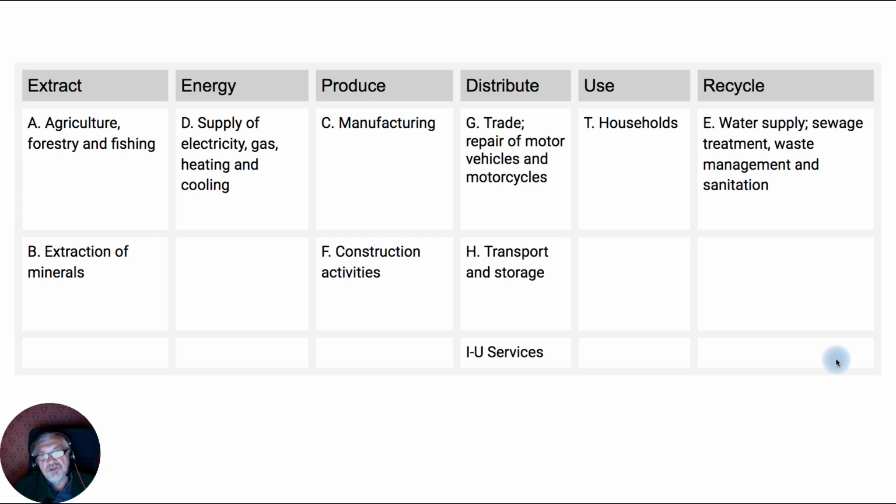In terms of distribution, we have motor vehicles and things like that, but we also have I to U services, and here we can pull out H, which is transport. I think we need to look at that one separately for various reasons. So distribution will be G and I to U, and transport will be H. Use is households, which is T. And then we have recycling. Now, recycling isn't broken down as much as we'd like it to be because it's got water supply in it. Otherwise, the rest is real waste treatment.